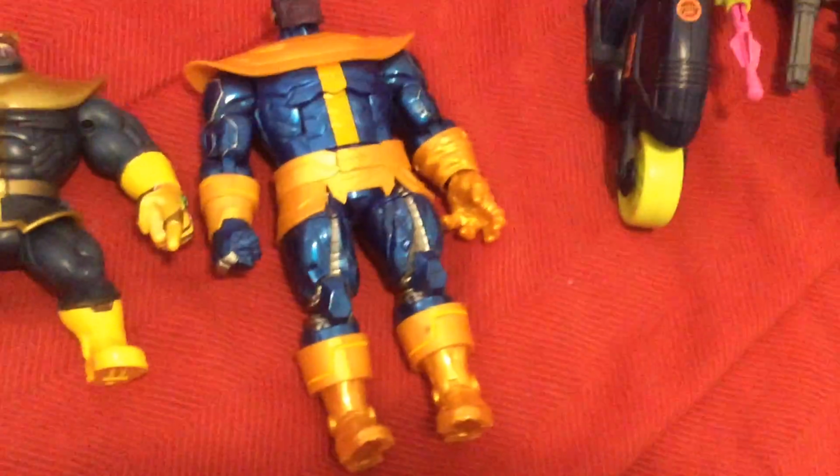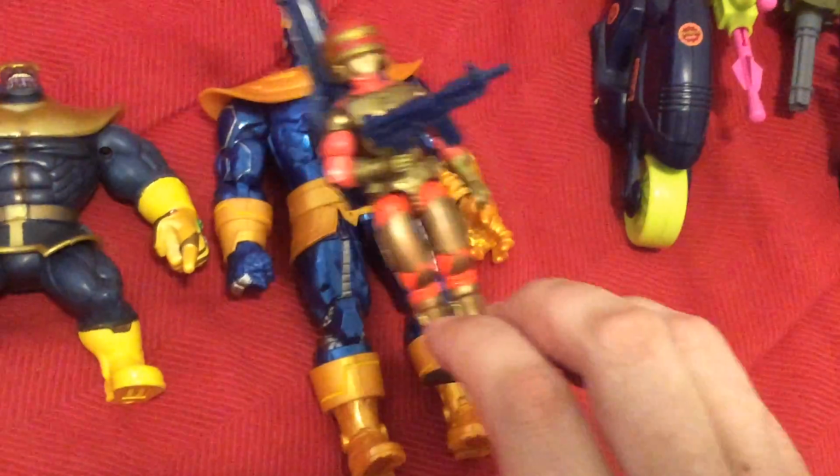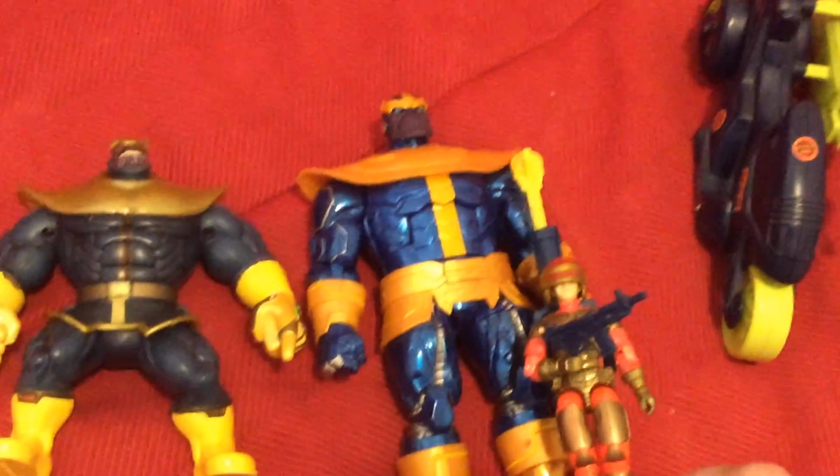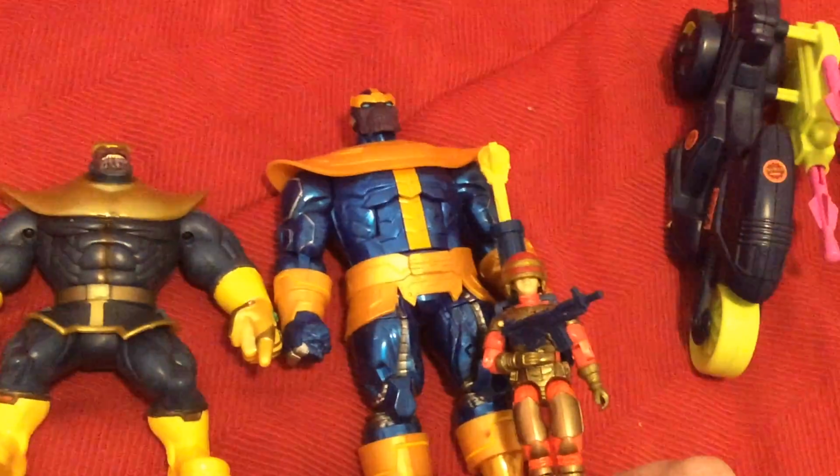To give a better point of comparison, I'm going to put G.I. Joe in front of him. There's Barricade, who's got this huge honking missile launcher that goes several inches up above his head. Still barely even gets to his shoulder.